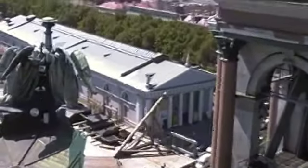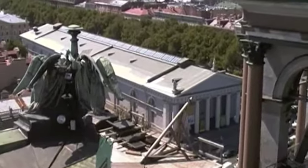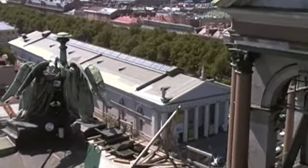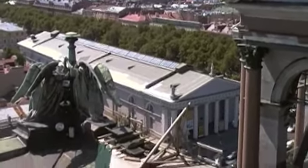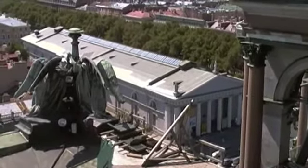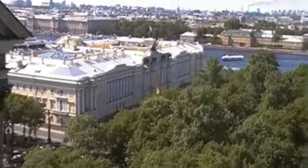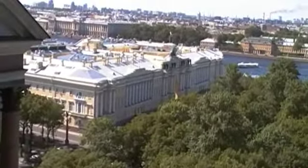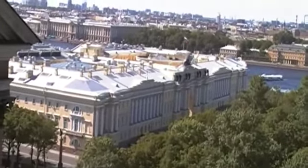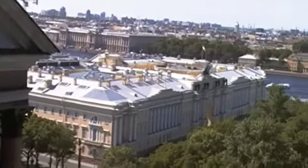So this gray building that you can see below is the manege. It's where the horses used to be ridden, and the military would practice their riding skills. Horses would be kept there, and now it's an art exhibition hall. Straight ahead, the yellow building that you can see is the building of the Senate and Synod, and right now houses the Yeltsin National Library as well as the Supreme Court.